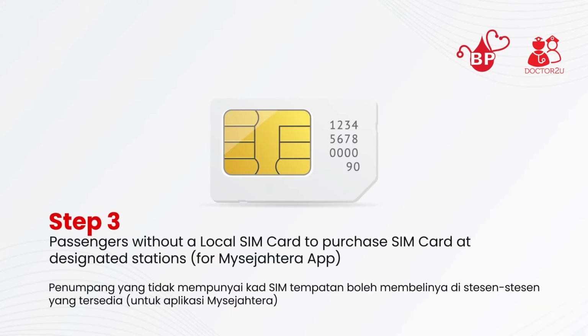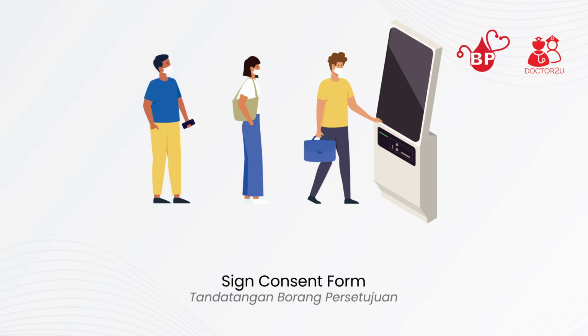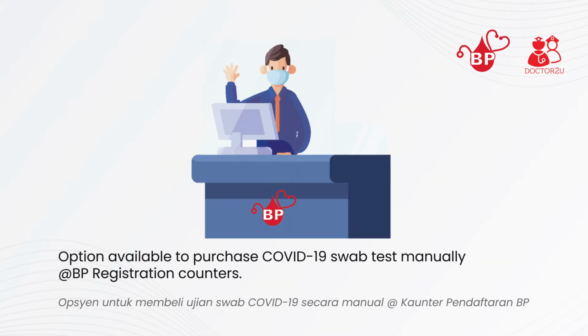Step 3. Passengers without a local SIM card to purchase SIM card at designated stations, for Mysejahtera App. Step 4. Proceed to Digital Kiosks to perform self-registration, for online paid passengers. Sign consent form. Option available to purchase COVID-19 swab test manually at BP registration counters.